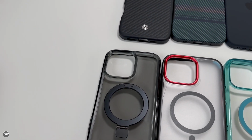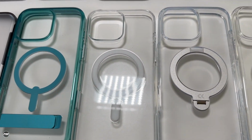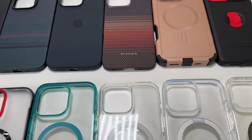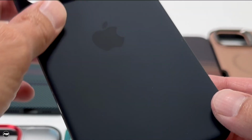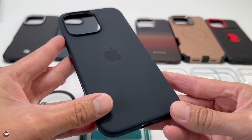I have a couple of cases here by Supcase, Phone Rebel, Zagg, Apple Clear Case, Case-Goo. You got two Spigens, Benks, Apple Silicone Case, Pitaka, ESR, and Magbak. Now, if you're just looking for that simple minimalist look, you got your Apple Silicone Case here. It's also nice and grippy, nice and black. Also comes in different colors.